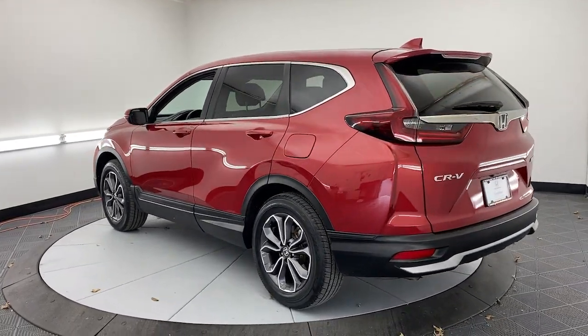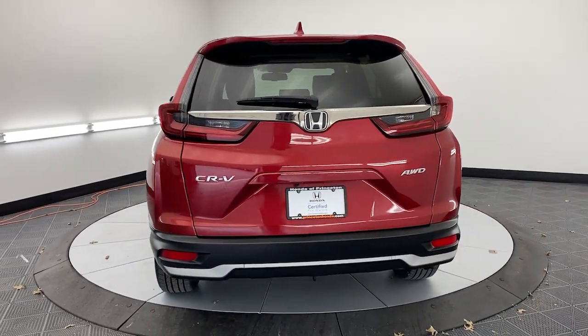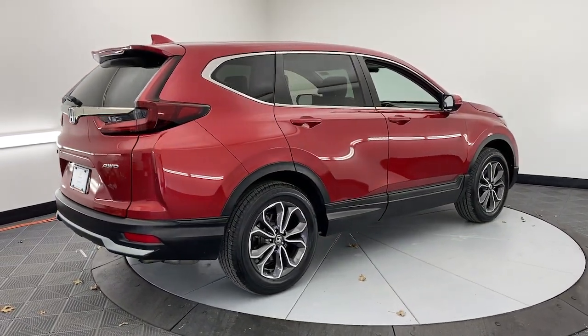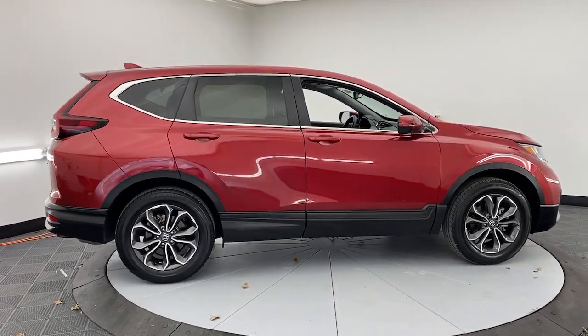These are just some of the great options this vehicle comes with: keyless entry, sunroof, moonroof, satellite radio, power passenger seat, heated mirrors, adaptive cruise control, fog lamps, power liftgate, aluminum wheels, heated front seats.